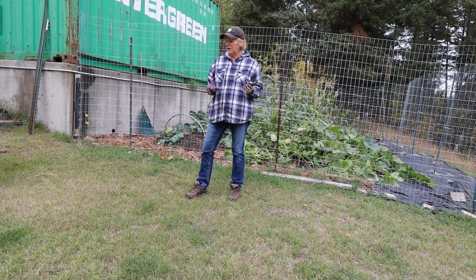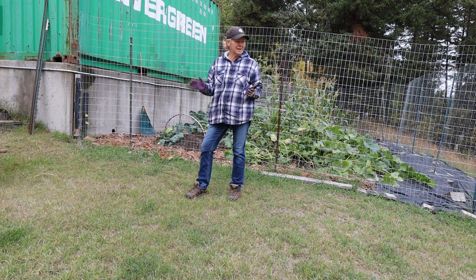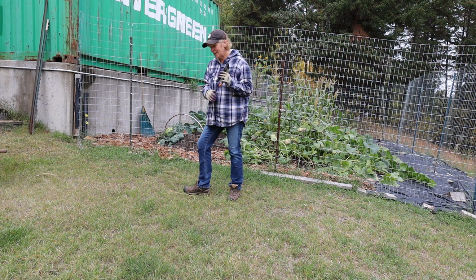So now what I'm going to do is take out all these vines, except for the butternut squash. Well, that's my hope, is to save the butternut squash vine that volunteered on its own. But I'm going to take out the vines from the spaghetti squash. And I have my pruners here just in case I need them.